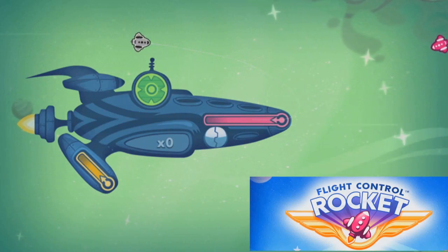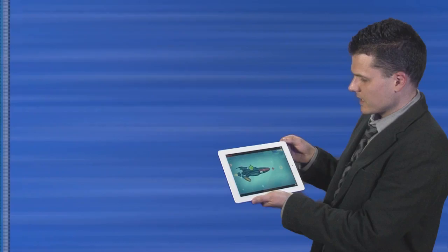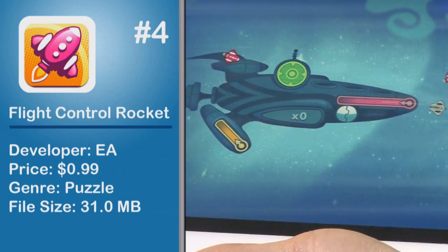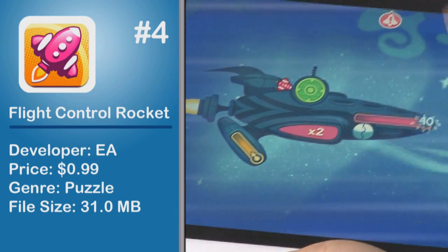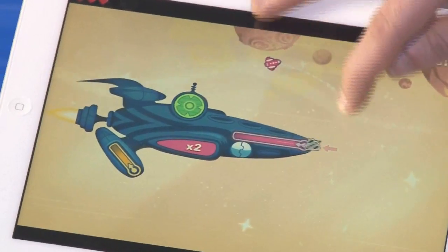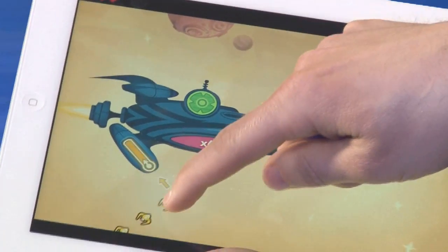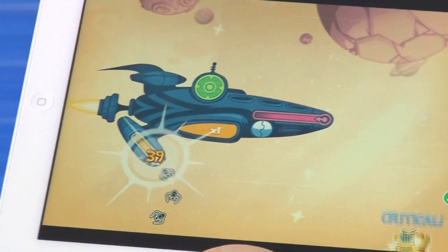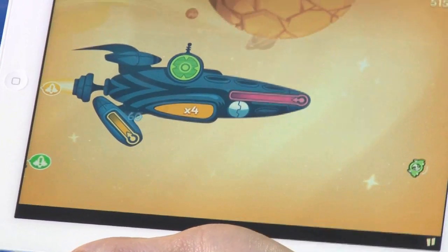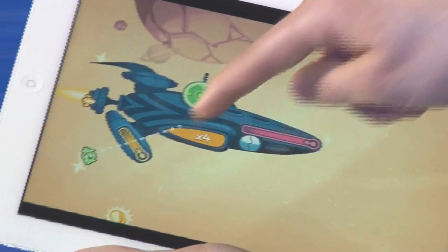The number 4 game on my list is Flight Control Rocket, which is a sequel to the Flight Control game from last year, and it has really cute graphics. The object of the game is to guide your ships into the dock, and multiple ships come on the screen and give you a challenge, because they come in multiple colors. We like the different color backgrounds and the easy-to-use controls. You just have to be careful when you're playing this game so that your flight paths don't cross into each other and you don't crash. But overall, it's pretty fun for a really low-cost game.